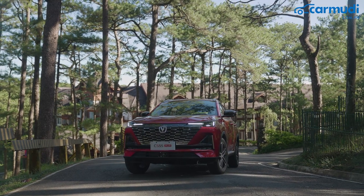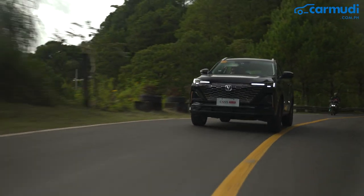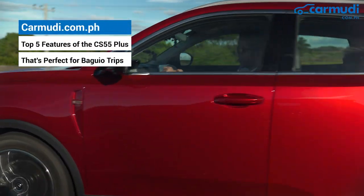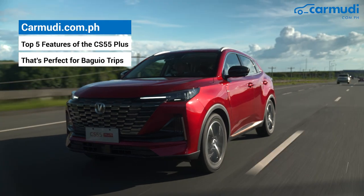Yes, sir. Since we're reviewing the CS55, sir, can you at least share with us your top 5 features of the CS55 that we can use here in Baguio? Because, you know, this is where we've been driving around today. Alright, yeah. First of all, thank you for having me. Yes, I have a lot of favorite features in this CS55 Plus.